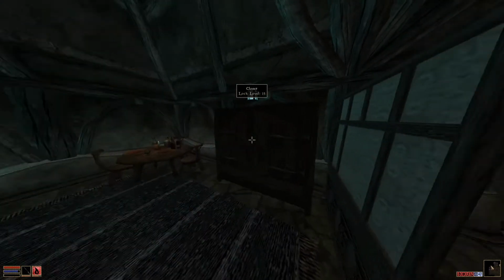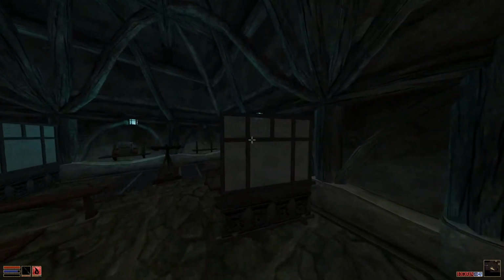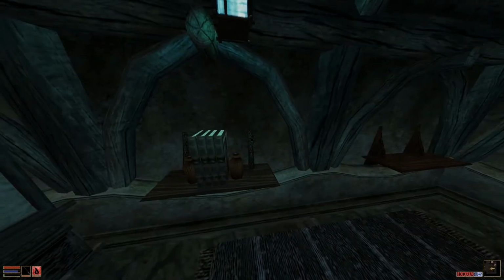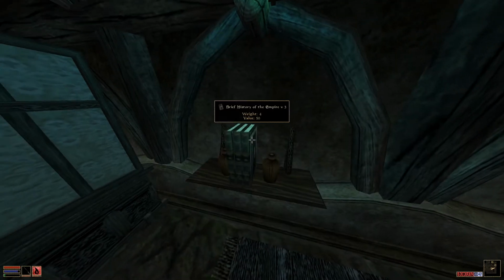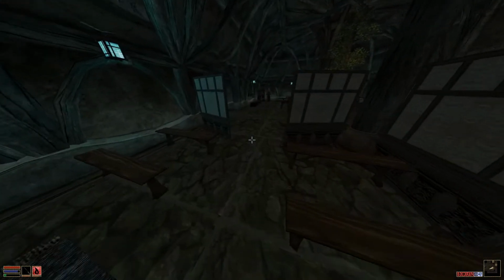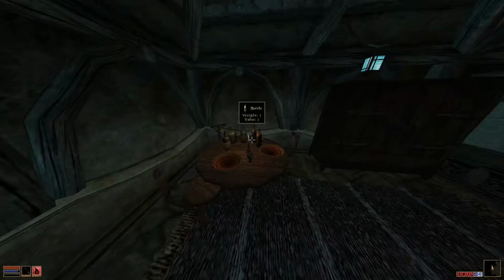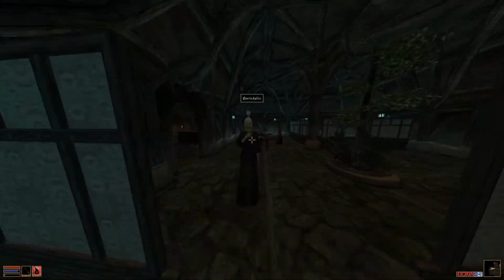But right now, since we're in the guild, there's a lot of things to take a look at. Slight transparency. I wonder if this is stealing, because those are valuable books. Usually what I do is I just set up shop in this corner of the room over here and pour my trash all over everything. I use this as a kind of a living area.